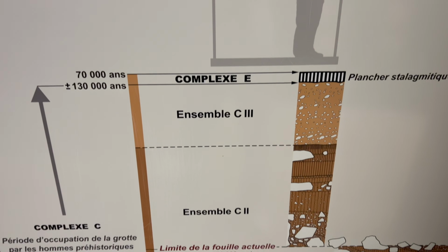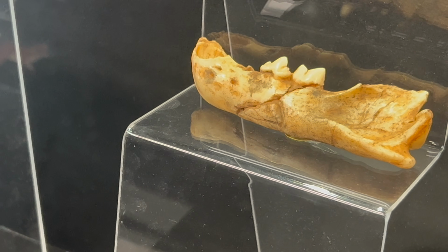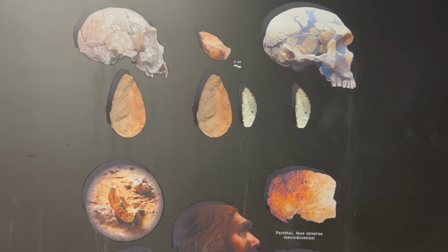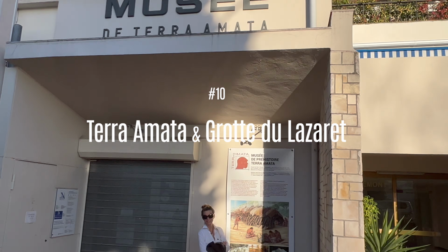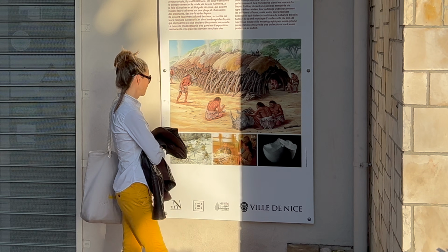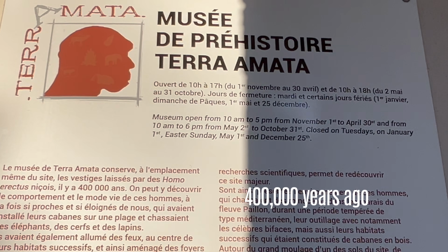For history enthusiasts, the south of France offers plenty of prehistoric evidence dating back hundreds of thousands of years, which brings us to our final suggestions for today. Next to the port in Nice, you'll find the Terra Amata Museum, tucked beneath an apartment building. It showcases relics of Homo erectus, who lived on this very spot around 400,000 years ago.